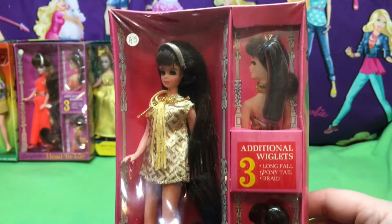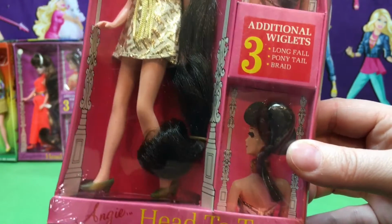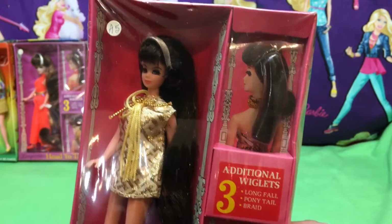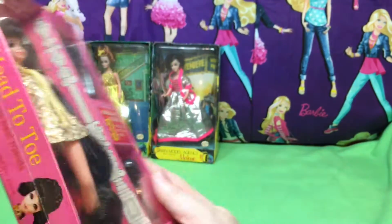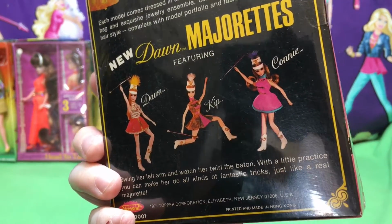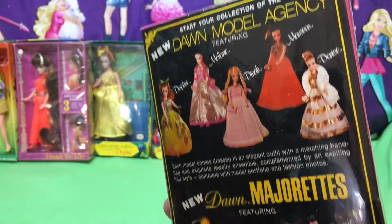So this is Angie. And she's got like a braided kind of wiglet. And they attach. That one comes off, and then she has kind of short hair. And her dress kind of moved up on me. But it's... And their shoes are really tiny. She twirls a baton. You gotta practice to get her to do it.